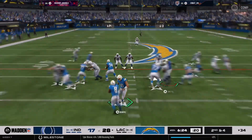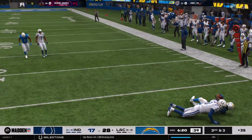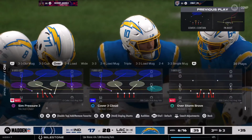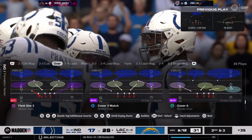Go. Play action now. It's Herbert. That's caught. It's Lambert Smith. And a good job rallying to the football. Holding it to just a gain of a yard and sets up 3rd down. Brings up 3rd and 3.